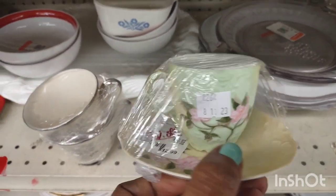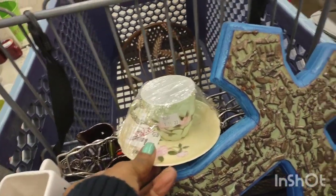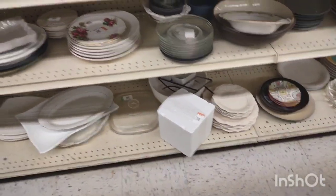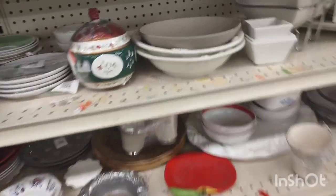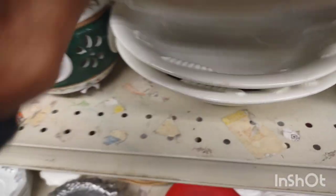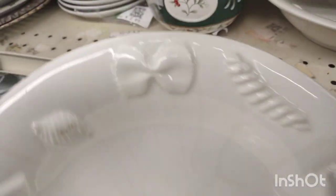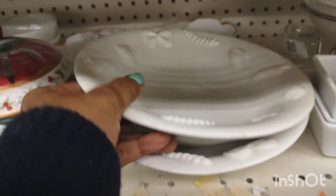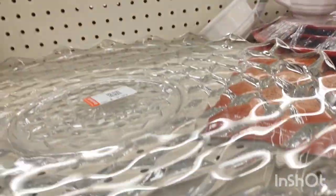And a cute little teacup, a hand-painted piece. That does go in the cart. $1.39. See, it has that same little sticker from somebody's shop. These were cute. Some pasta bowls. And they had like little pastas on it. See, your bow tie, your shell noodle. Those were too cute. It wasn't good quality.